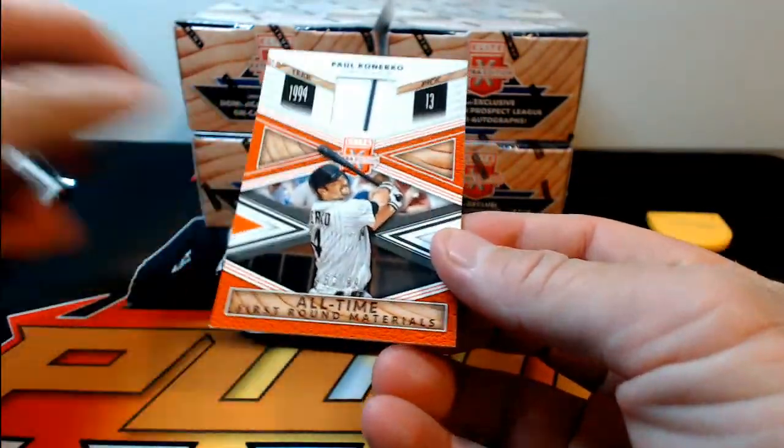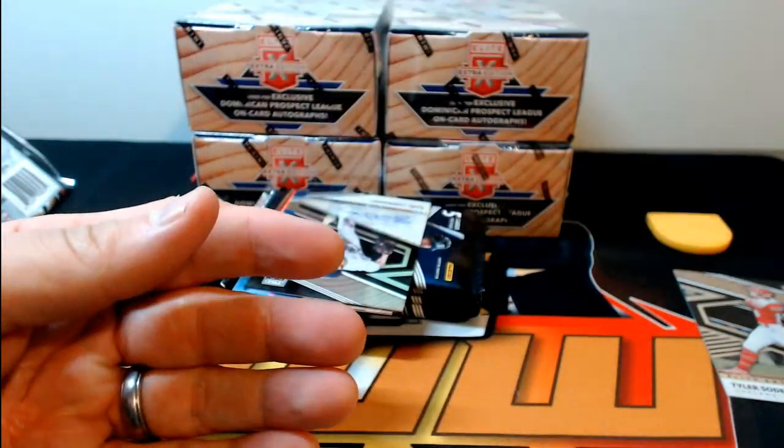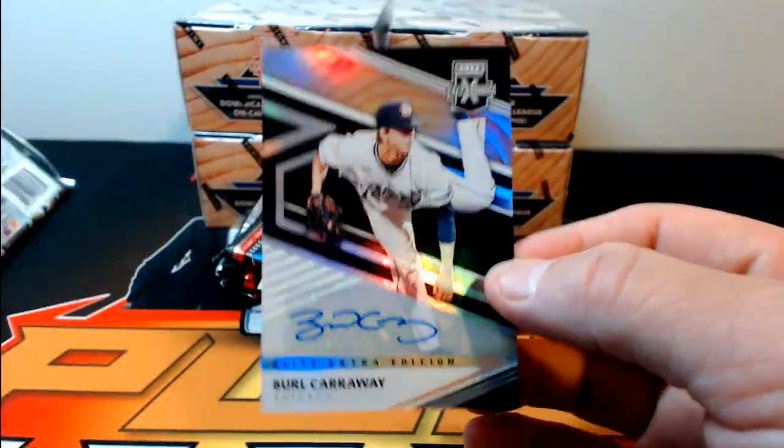There's a Paul Konerko. We don't have to random off that one. That is going to the White Sox. For sure. Chicago. A little pinstripe action. First hit, though, our first autograph. Burl Carraway for the Chicago White Sox.